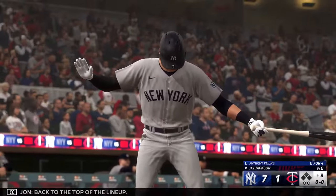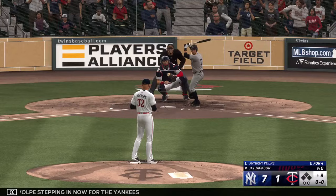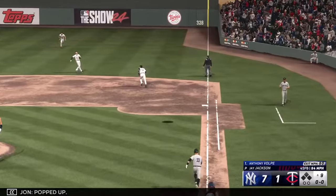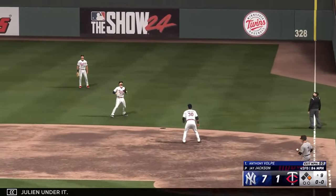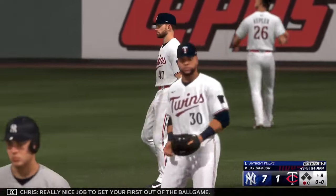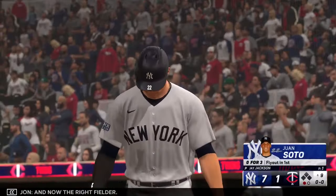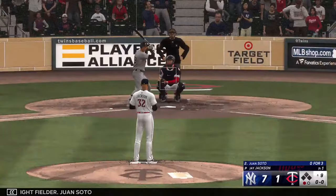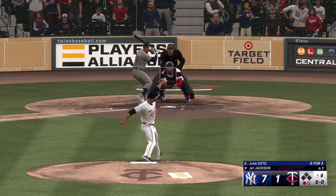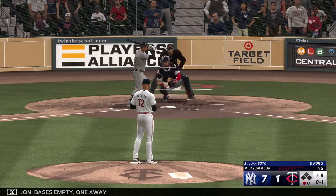Back to the top of the lineup, Anthony Volpe stepping in now for the Yankees. The windup and the pitch. Popped up. Julian under it. Makes the grab, one down. Really nice job to get your first out of the ballgame. Up next for the Yankees, the right fielder, Juan Soto. And that one fouled off. Bases empty, one away here at the top of the ninth.